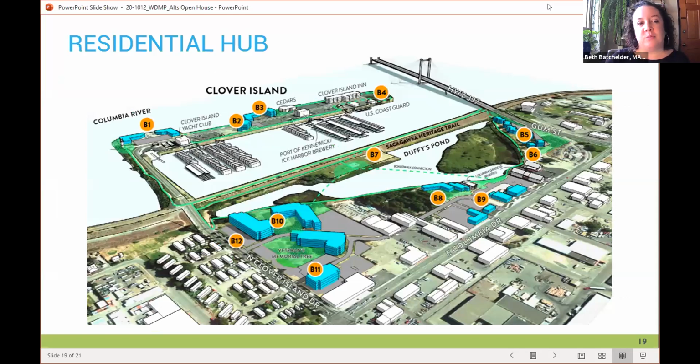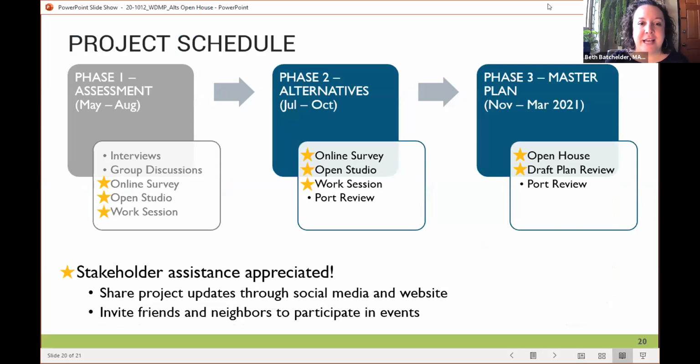Does anybody have any really clarifying questions on the residential concept? All right. Just to tie in before we go to the online activities portion, we are right now, of course, in our second phase of this project. We have one more phase to go with the preferred plan. And the stars are definitely spots where we are hoping that you as community members can really engage and give us feedback. So we would love your assistance.